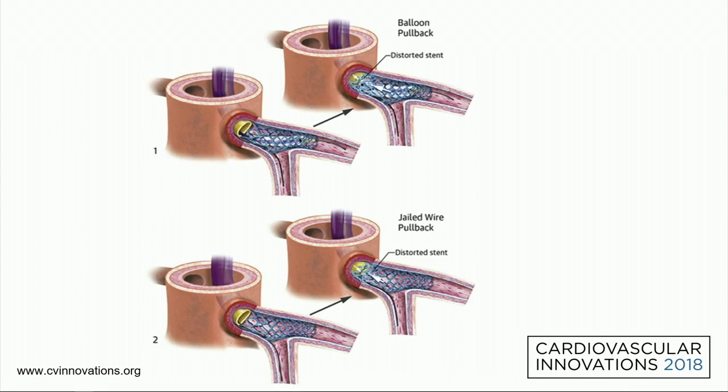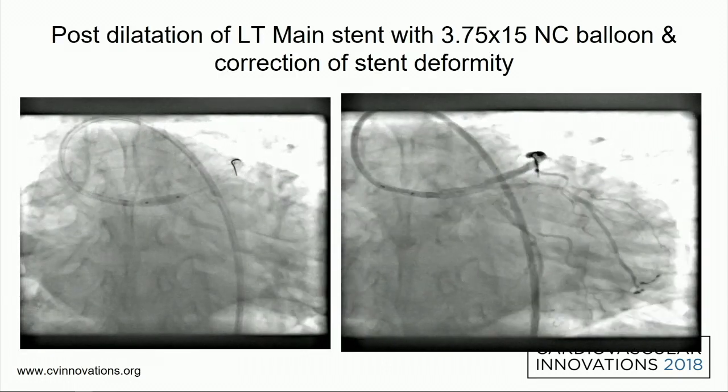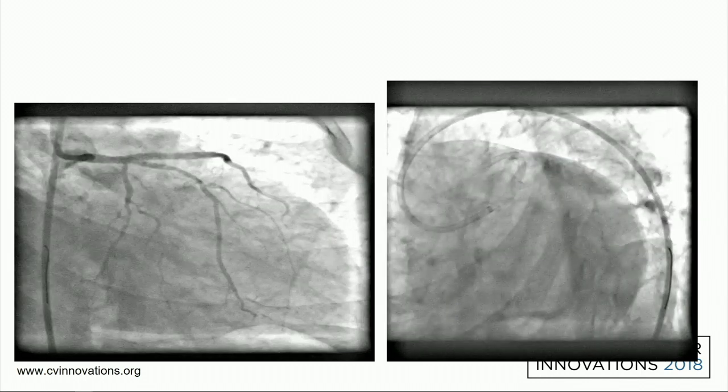Longitudinal deformation happens when you have a balloon pullback or when you have a jail wire pullback, especially seen with EBU when it goes and hits the stent. So ostial lesions, calcified lesions, left main lesions are notorious for this sort of thing, and other procedures like when you do downstream bifurcation stenting, when you use IVUS or OCT. So anyway, we post-dilated with a 3.75 by 15 NC balloon, and we corrected the stent deformity. We got good results.